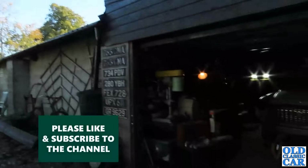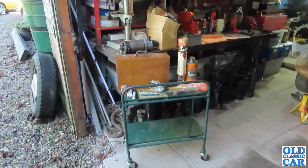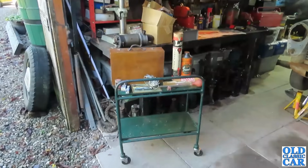Well, morning all, it's a lovely bright day. It was actually quite chilly. We were scraping the ice off the car this morning, but I thought it was probably time to do just a quick update on some of the bits and bobs we've found to decorate the garage here at OCCHQ.